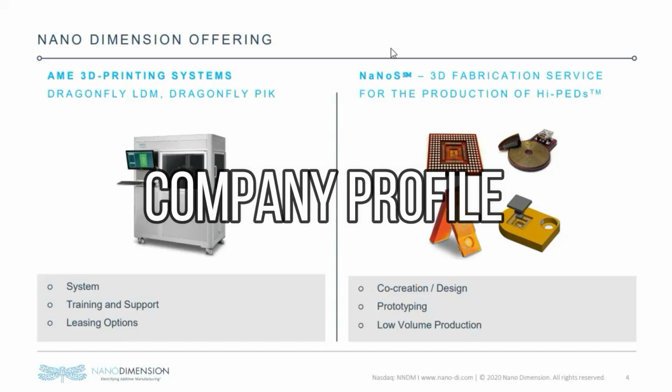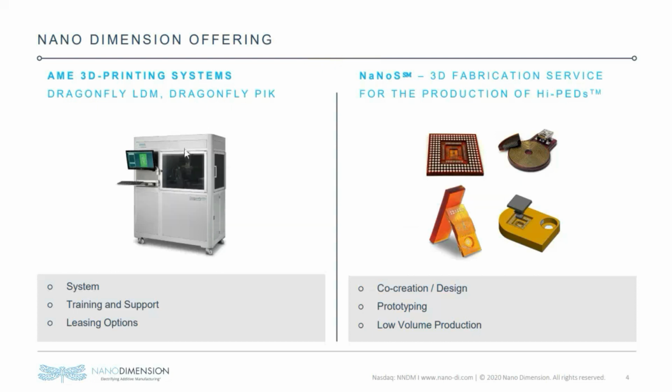All right, guys, so about the company. What exactly does Nano Dimension offer in terms of products? There are two parts to that. The AIM 3D printing systems, this box right here, really cool, called the Dragonfly LDM and PI key system. They offer training, support, and leasing options, so that's cool, nice revenues there consistently. And the second part is 3D fabrication service for the production of high PEDs.